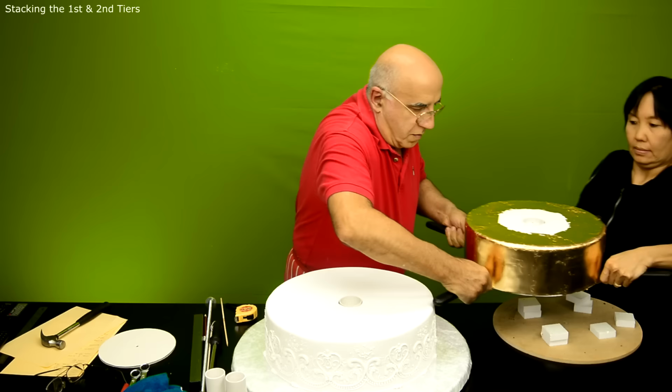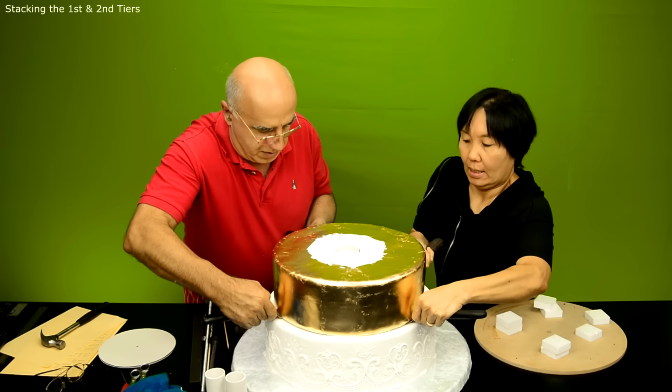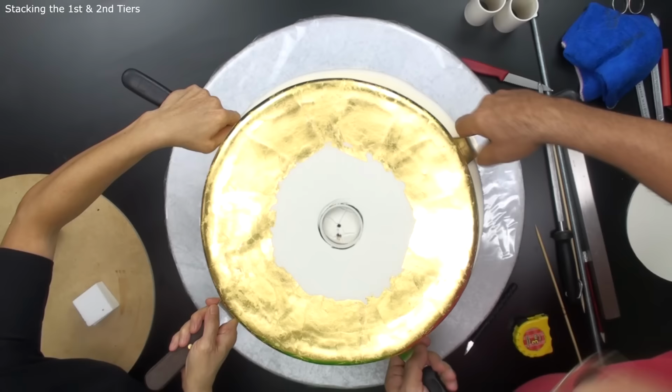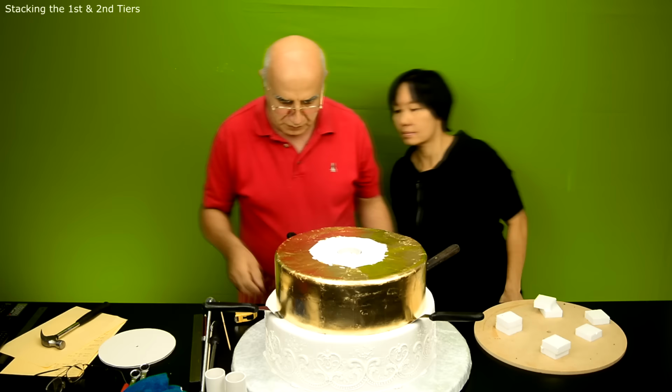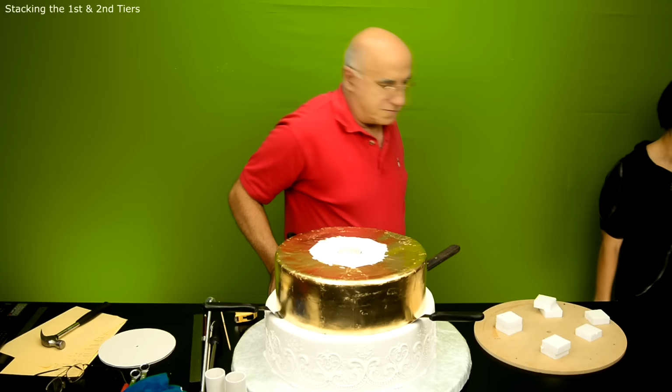I think so. I mean, if we break this one now, I don't know what's going to happen. Okay, go towards you, please. Okay, leave the palette knife there, please. Thank you. A little bit of cracks, but it doesn't really matter. You can fix it every time. Thanks a lot, darling.